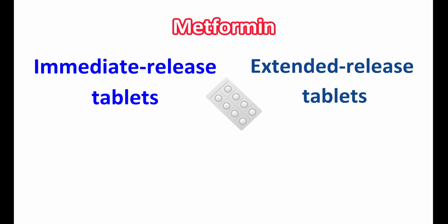Generally, the extended release metformin tablets are taken at the evening meal at a dose of 500 mg. The dose may be slowly escalated after a few weeks. In case of immediate release tablets, they can be taken either 500 mg 2 times a day or 850 mg once a day with evening meals. Metformin can also be used to control polycystic ovary syndrome as this medication increases ovulation. So these are the important facts about this medication metformin.